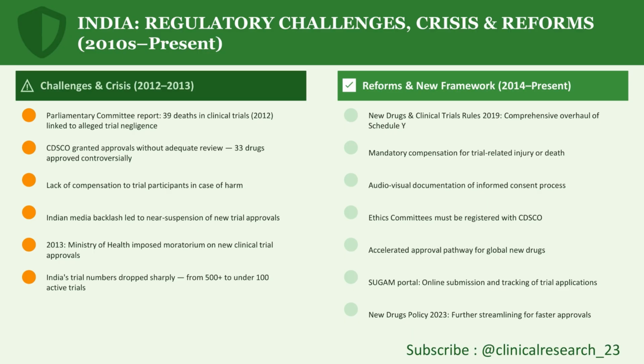regulatory rigor. A parliamentary committee even reported 39 deaths linked to alleged trial negligence in 2012, highlighting the urgent need for stronger safeguards. All these challenges, regulatory hurdles, safety concerns, and public trust issues, have shaped the ongoing reforms aimed at restoring confidence and ensuring ethical standards in India's clinical research environment.